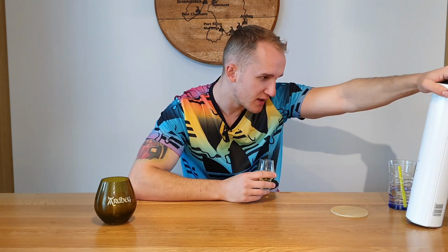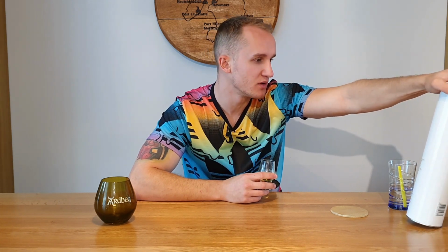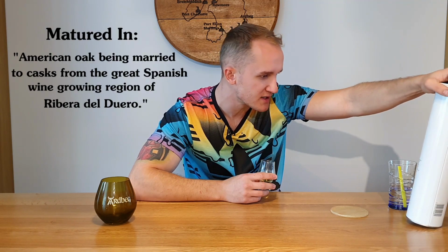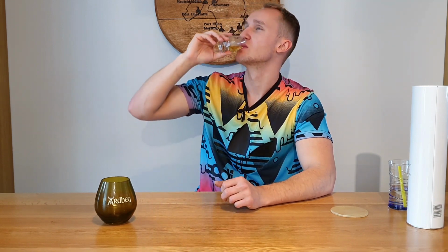So, distilled, matured, and bottled, unchill filtered and colouring free at Bruichladdich Distillery. I was just trying to read what had been done in, what casks. Yeah, it's quite sweet. I'm getting a kind of dusty smell now with the addition of water. I think I prefer it without the water, on the nose anyway. So that popcorn flavour I was getting, I'd say it's now more toffee popcorn. It's quite sweet. The butter's still there, the oily, buttery, melted butter feel or taste is still there.